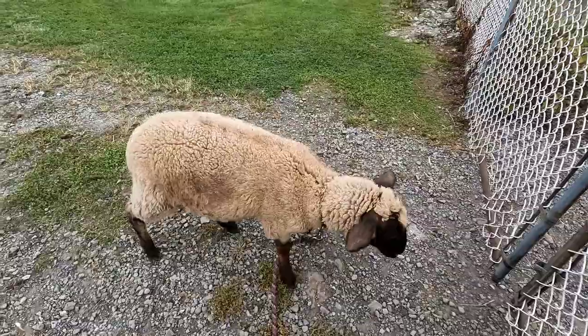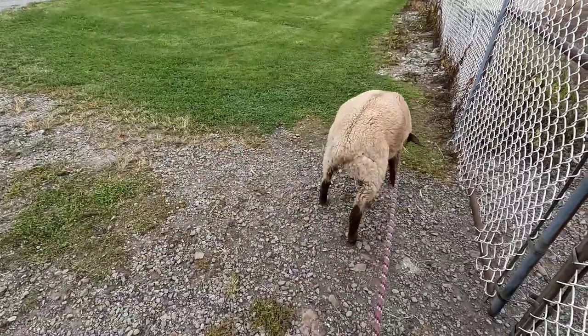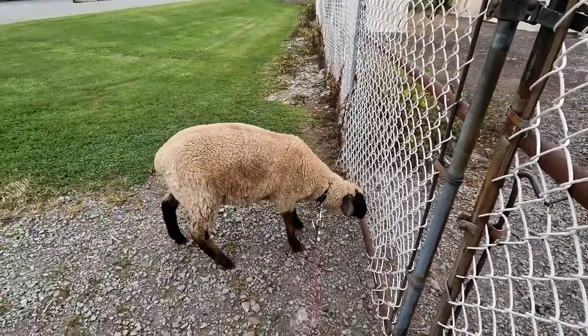But we also have small activities like crafts and a box full of corn that kids can play in, like a sandbox. But we also have sheep rides, which is only like a minute and a half, 2 minute ride pulled by a sheep.